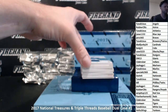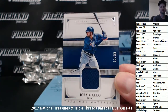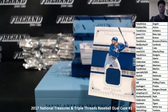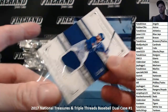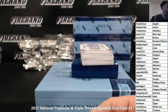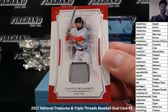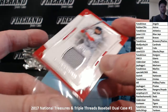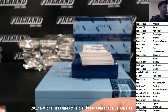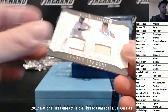All right, first up, we got Joey Gallo, the Texas Rangers. Sorry, let me lower this down just a tad here. Texas Rangers, Rangers and Royals combo. Xander Bogaerts, 10 of 99, the Red Sox. Wrap it up, 1, 2, 3. Prism Random Team is a good one to get in on. Yes, that one should be down to pretty low single digits.